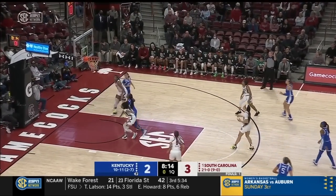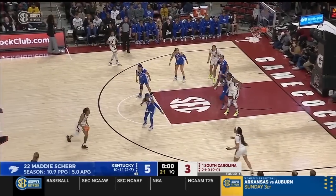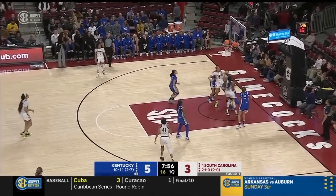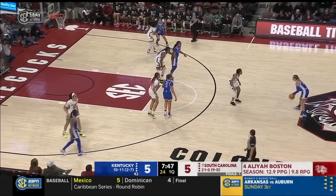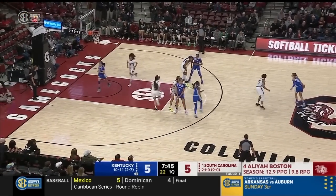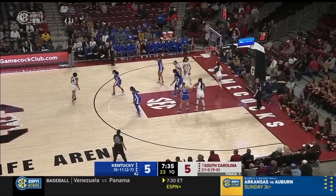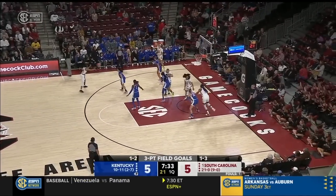Maddie Shear from range, right at the buzzer. Kyra Elzy told us, she came in, we told her we need you to score the basketball. And there's some paint points for South Carolina and Aliyah Boston. Again, the National Player of the Year, the National Defensive Player of the Year, and that's a travel. Her 21st three-pointer of the season.